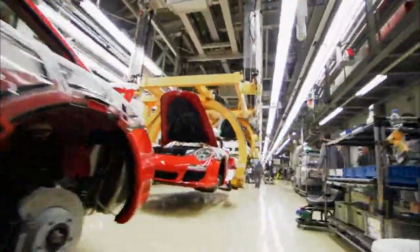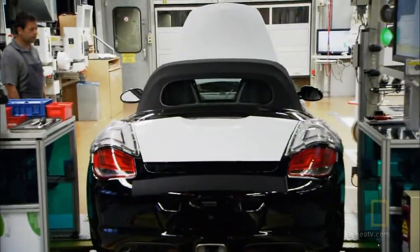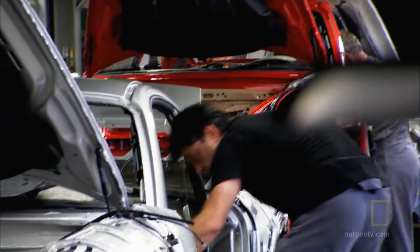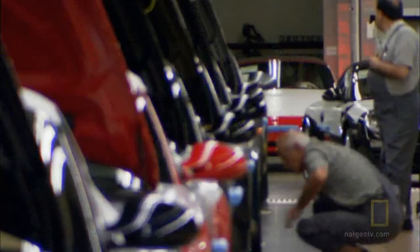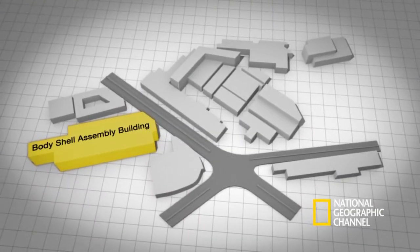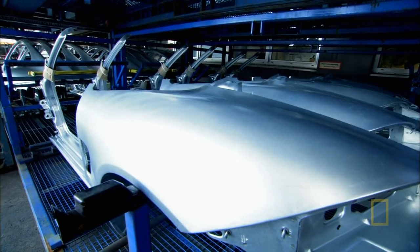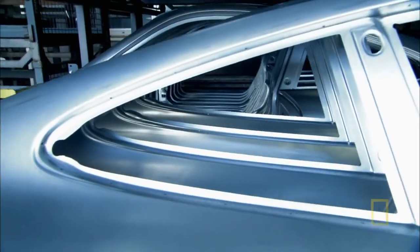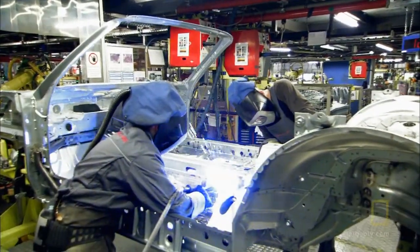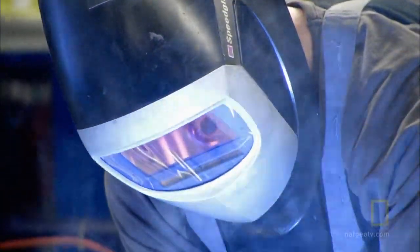The factory builds all 16 models of the 911, plus 2 Porsche Boxster models on the same assembly line. Every day we build approximately 40 Boxsters and about 110 Porsche 911s. The 911's body begins in the body shell assembly building. Outside the body shop, stamped steel body panels are standing by. Inside, 105 robots, along with teams of skilled welders, fuse the car's frame together.